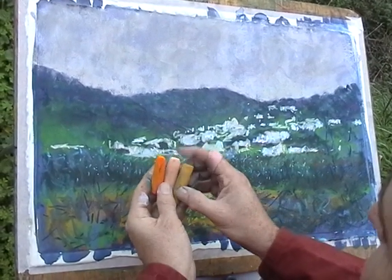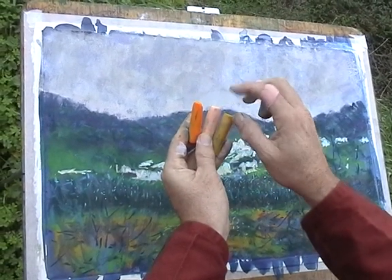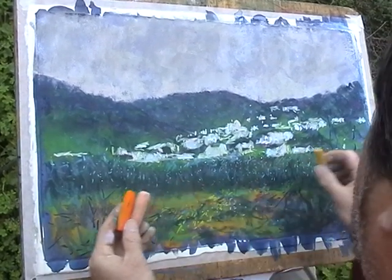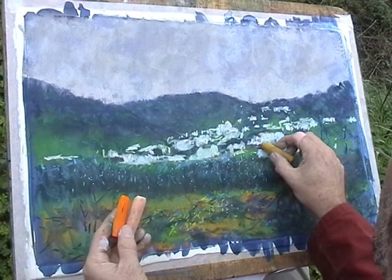Right, now we're going to use some colours for the roofs. I reckon our yellow ochre and this lovely flesh tint, which is quite a strong one, and a bit of bright orange should do it. We'll start off with the dullest colour and just see where the duller roofs are.